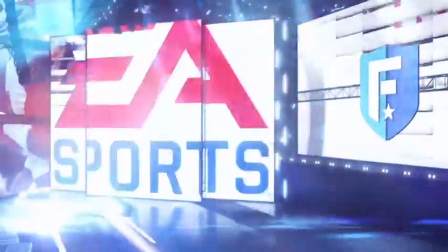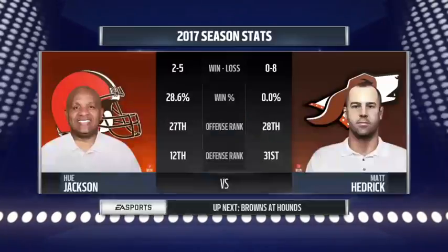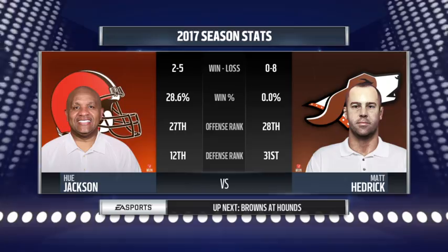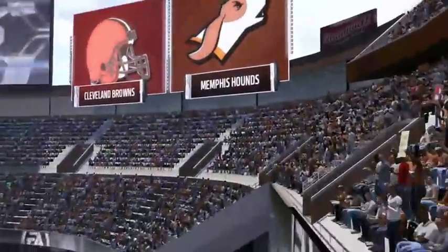I'm Larry Ridley, and this is the NFL on EA Sports. We have a couple of teams who come off losses just 1 week ago and now want to flip things back in a positive direction. It's the Browns going up against the Hounds. With that, let's get you out to Brandon Godden and Charles Davis. They've got the call of this Week 9 matchup.